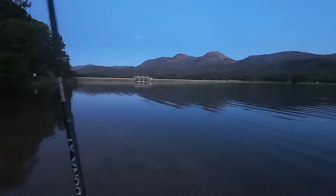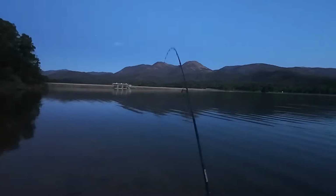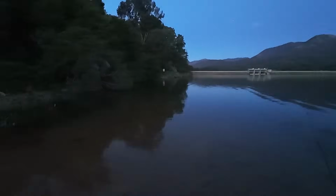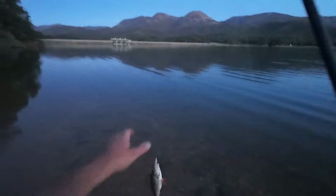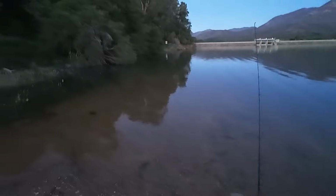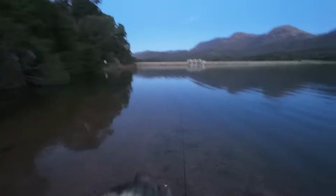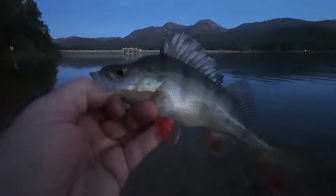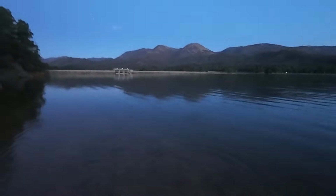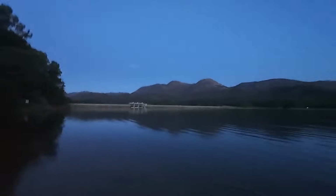Got him. He's bigger than the last one. Our reddies are still coming in despite the fact it's half dark. That's the second biggest one I've caught tonight. Almost as big as the big one I've got before, but not quite. Probably about 3 or 4 centimetres shorter. It's getting dark, too dark to see.